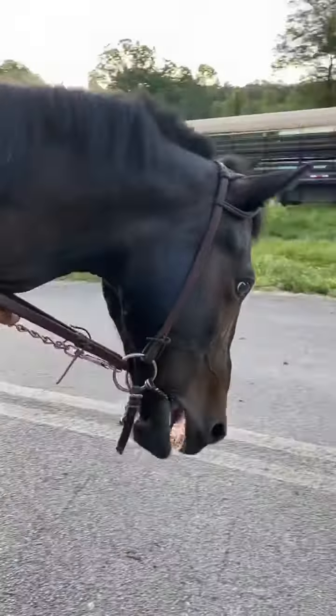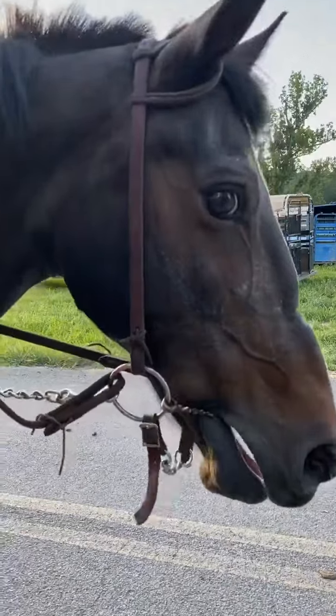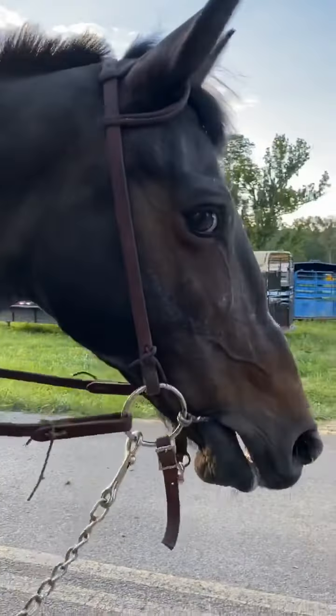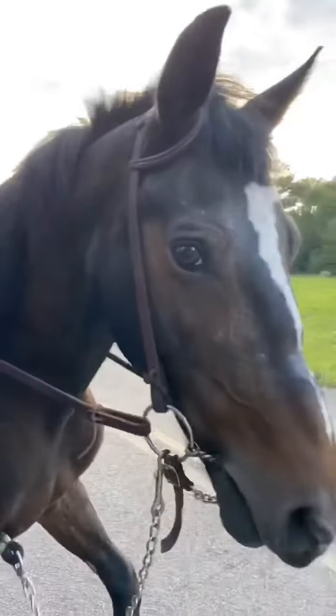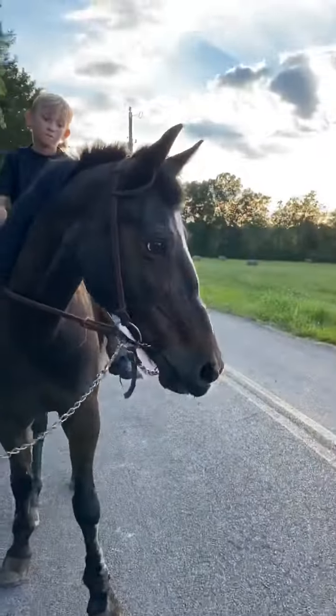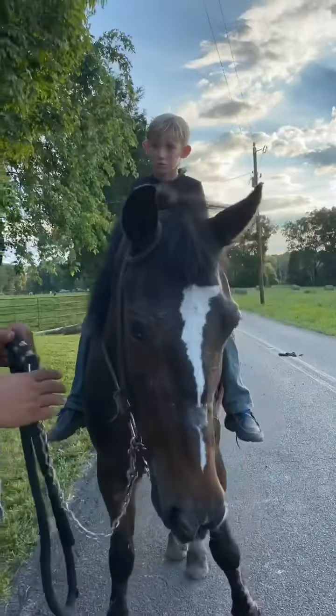Pulls the cart the best. Rides great too. Price on this pony here is going to be $650. Somebody's left a halter on him a long time. Got an old ugly nose.